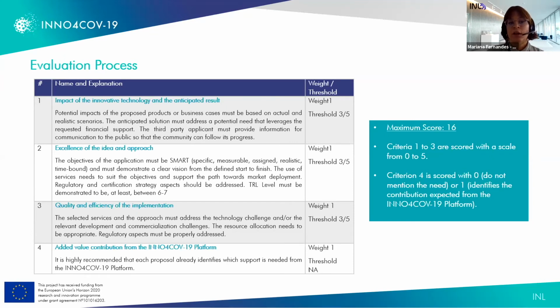And then the final criterion, the added value contribution from our network. We will be trying to understand if you have specifically identified what our added value to your proposal is, if you have requested support services from us, and if you are aware of how we could be of assistance in the implementation of your project. Criteria 1 to 3 are scored on a scale from 0 to 5, and there is a minimum threshold. You have to have 3 out of 5 to be considered eligible for an interview. And criterion 4 is scored with 0 or 2. So if you mention our support, then we will value this criterion with 1.